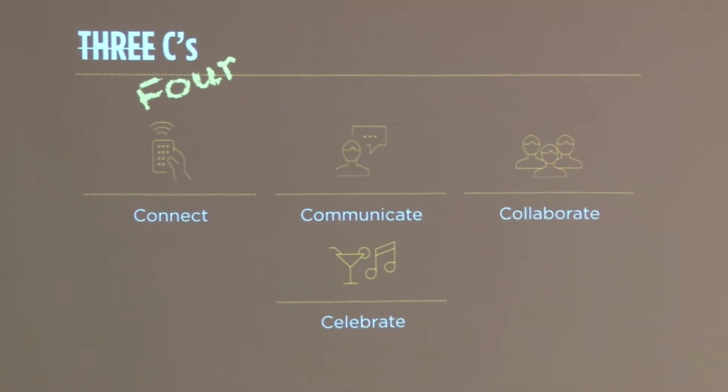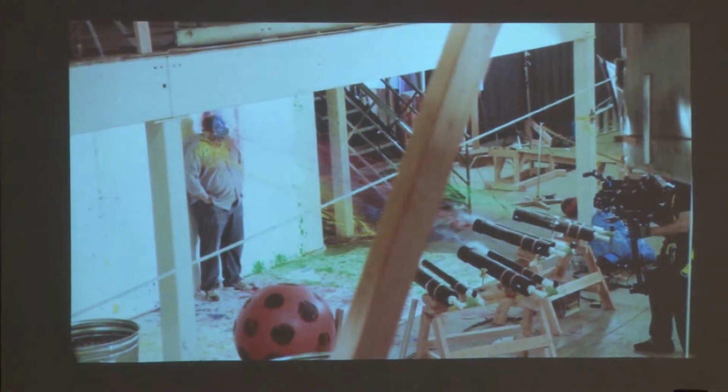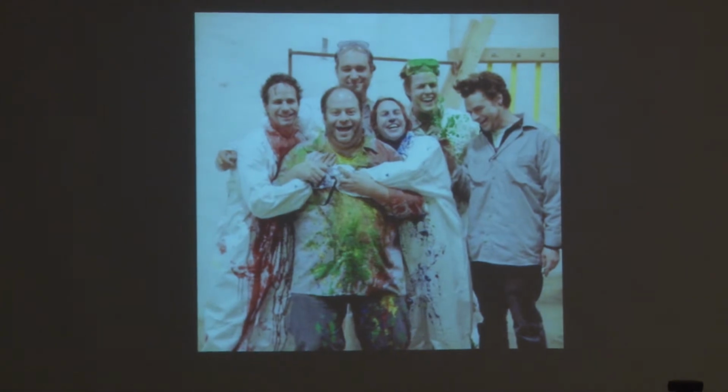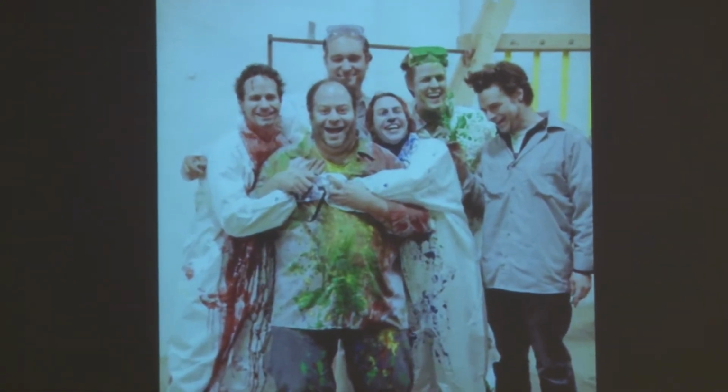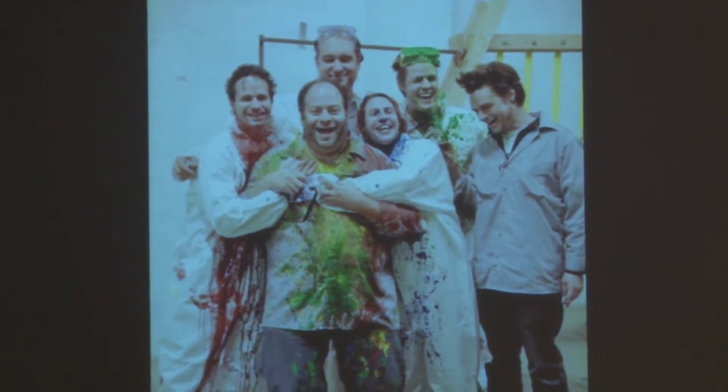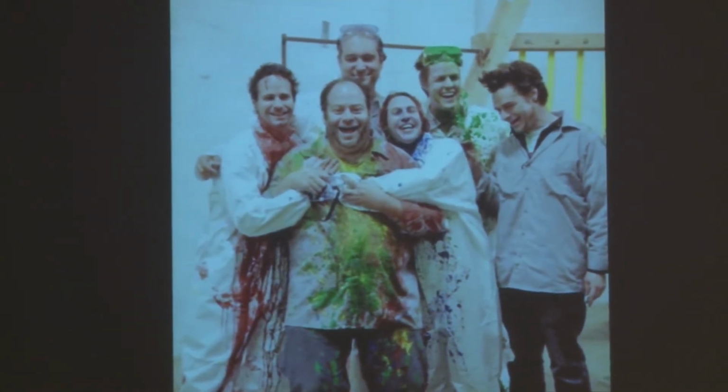The 4th C is celebration. You can't forget to celebrate your achievements. This is me getting hit in the face after we were done. That's a really fun shot. This was the sort of team leads who helped to make this happen. Really extraordinary individuals who gave their soul to make this thing happen.